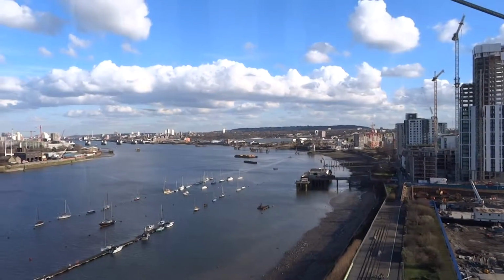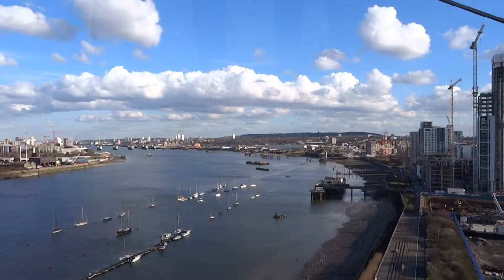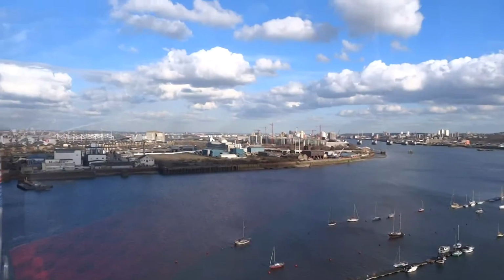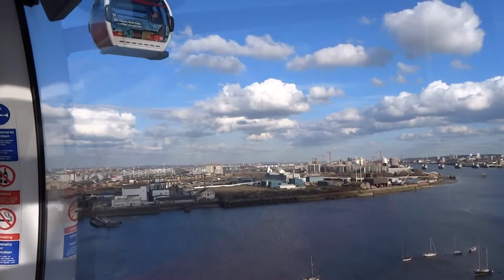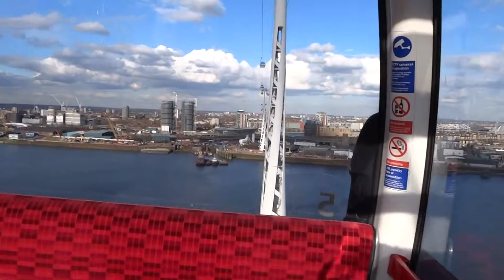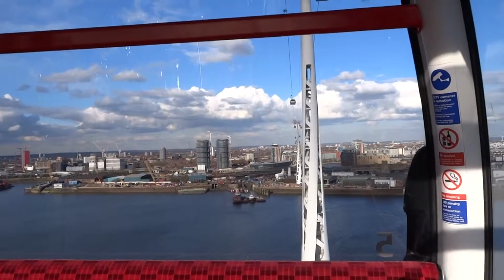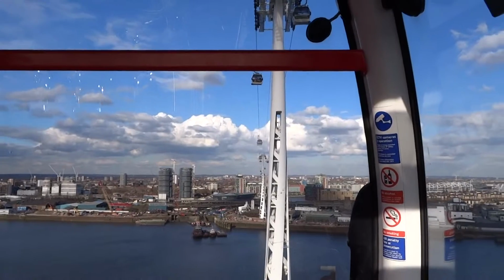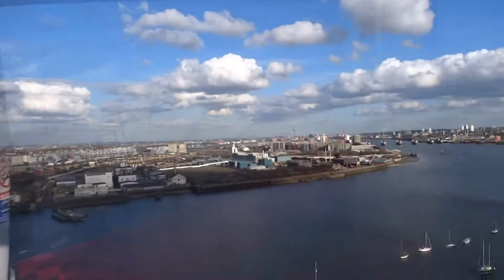We are now sitting in the grand entrance hall to the 8th wonder of the world. This is Isambard Kingdom Brunel's first project. It's the first tunnel under a river anywhere in the world. And today, it is the oldest tunnel in the London Underground. It opened in 1843 as a pedestrian tunnel.